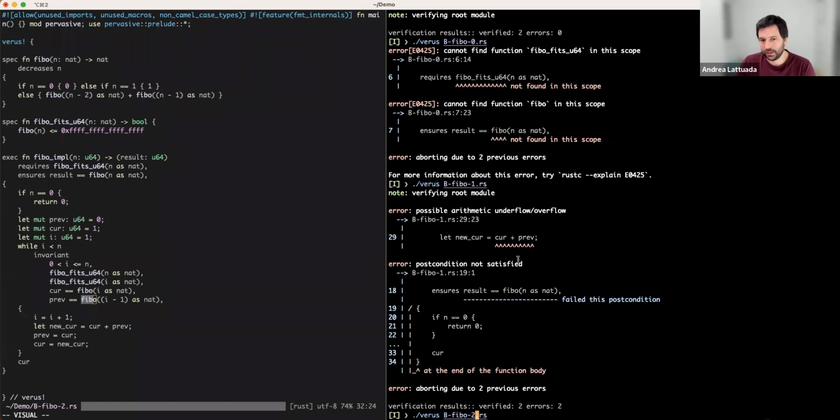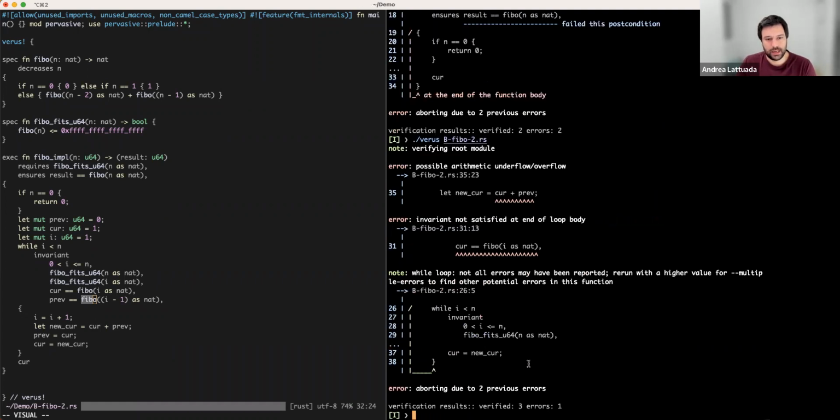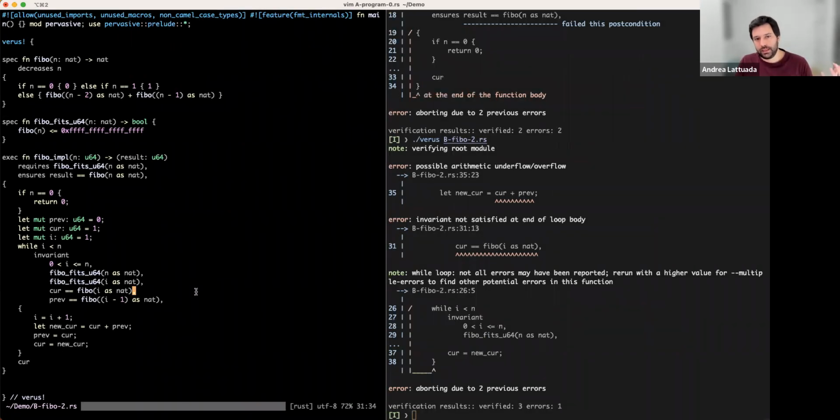As we said, we saw that the postcondition was not satisfied. This was over here. If we run this again on Fibo 2, now we don't get the postcondition not satisfied error anymore, because our loop invariant is enough to allow Z3 to prove that postcondition. But Verus is still not happy because it believes that current plus previous might overflow in this case. And also that this may not be satisfied at the end of the loop body, and that's just a side effect of not believing this expression.